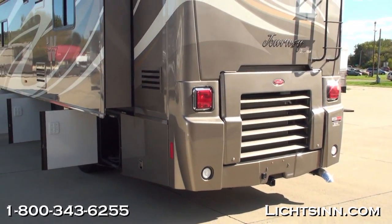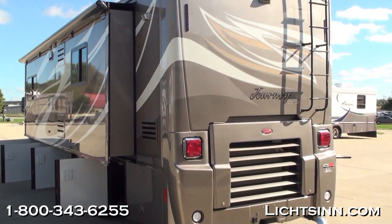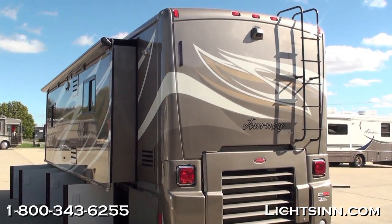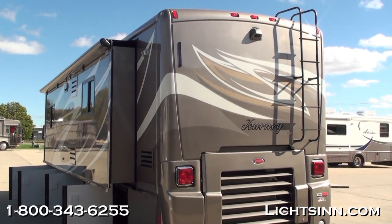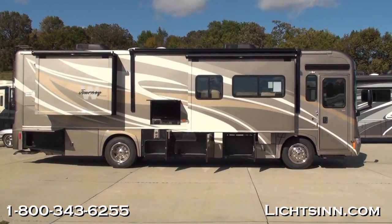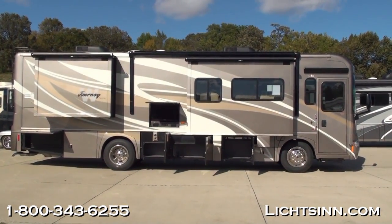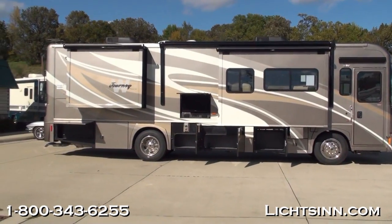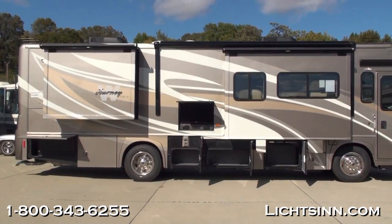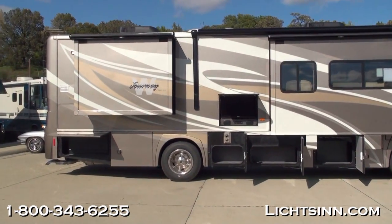Here you can see the rear end cap, as well as that factory installed 10,000 pound towing package, the rear ladder, as well as the rear view camera monitoring system. Working our way up front, one thing that is invisible is the front protective mast that we've added. It does include an electric patio awning with an electric door awning, both of which are upgraded with acrylic fabric to minimize any greenhouse effect.